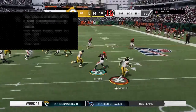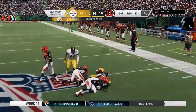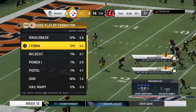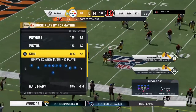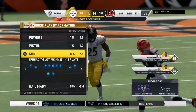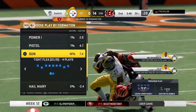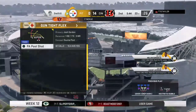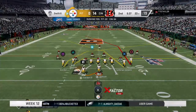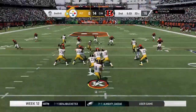They'll start the drive with a run by Gordon. And he'll push forward for about 4 up to the 23. When we see those runs to the perimeter, when we see those runs to the edge, we think about big plays, don't we? In this case, it was a modest gain, but it does open up possibilities here on second down. Following the pickup of 4, here's second and 6.